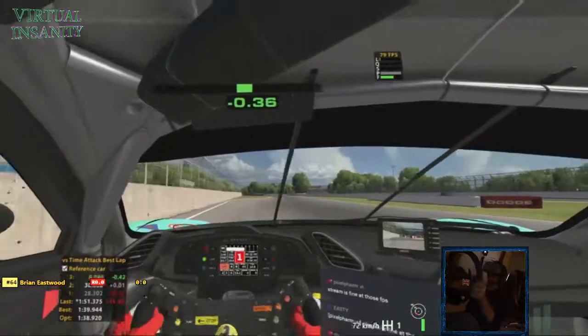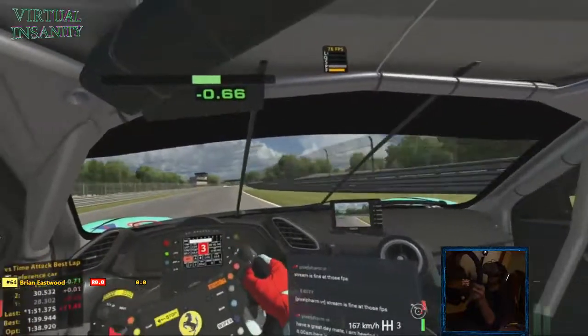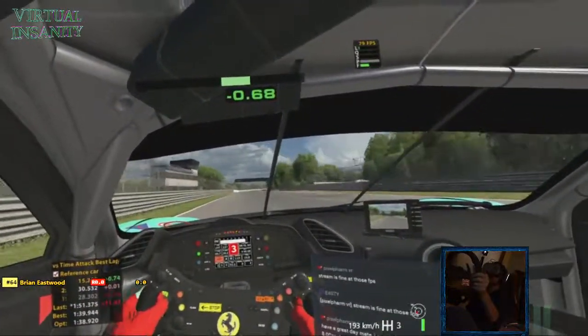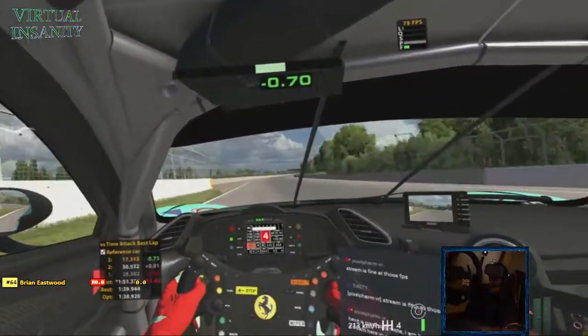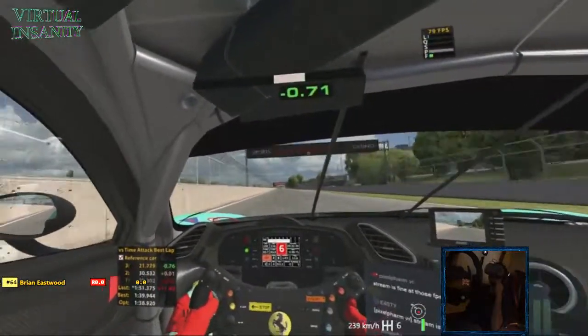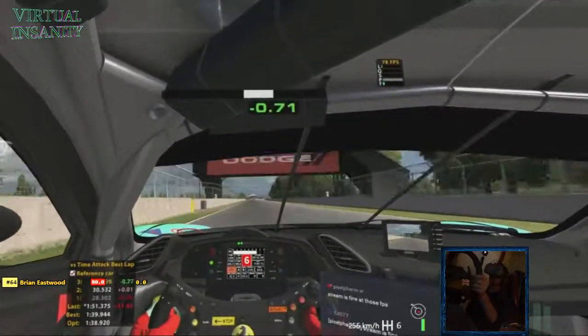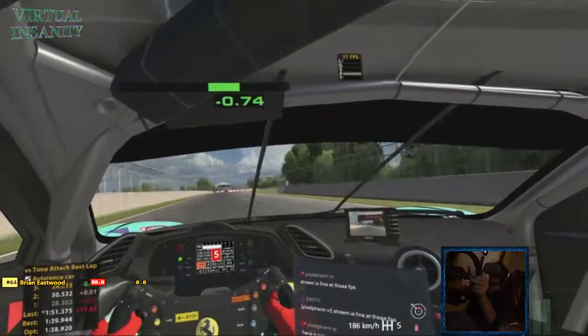Done. Probably do that even faster. Can't believe I gained 0.7 seconds for that move. Well, even more, because I was behind him, wasn't I? Oh shit, this is the one you break later.